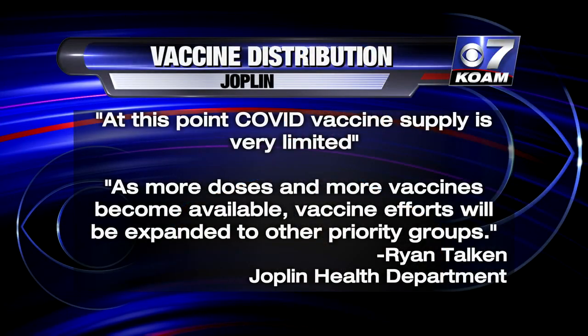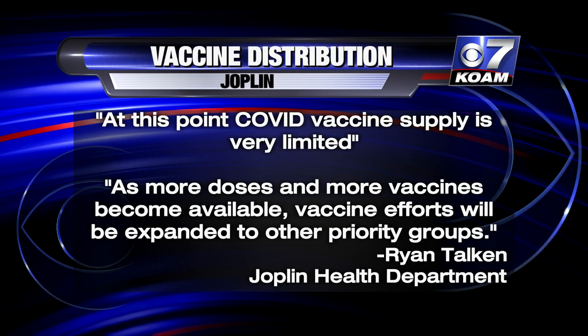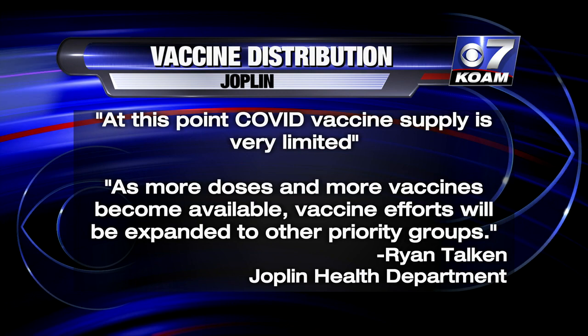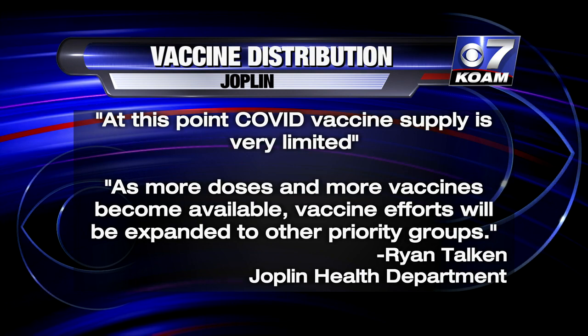The Joplin Health Department says how quickly we advance to the next stage will depend on vaccine distribution. In a news release, the Joplin Health Director, Ryan Talkins, said, quote, "At this point, COVID vaccine supply is very limited. As more doses and more vaccines become available, vaccine efforts will be expanded to other priority groups."